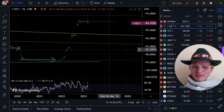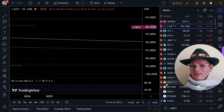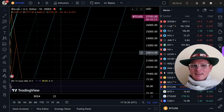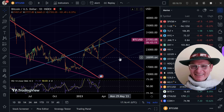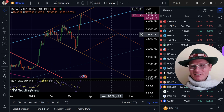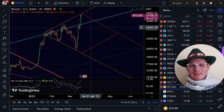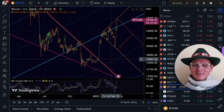Not financial advice. As always, good luck with the trading. And I'm going to be watching this top right here like a hawk. This is really interesting. Yeah, it's throwing the double tails right at the top here. So careful, or I'm being careful, not advice.